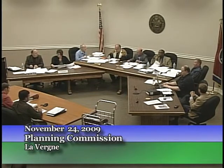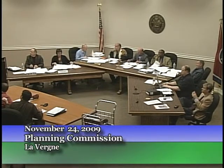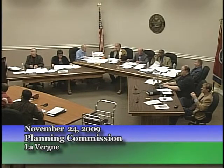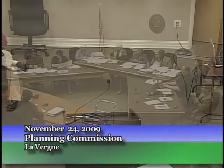So if we go back to the map, we've got C2, then we've got R1 behind it. Is that correct? Yes, sir. There's C2 to the north and to the sides. I think these are currently being used as residential houses, but the zoning is C2. And then those are all currently C2, and then some R1, and then one R2 tract to the south. And who's on R3? Yes, sir.